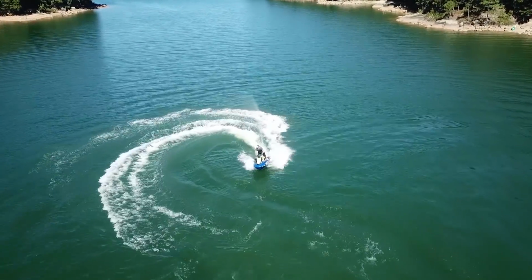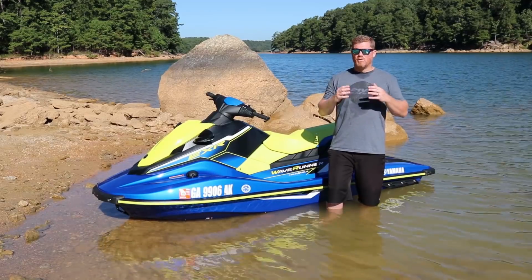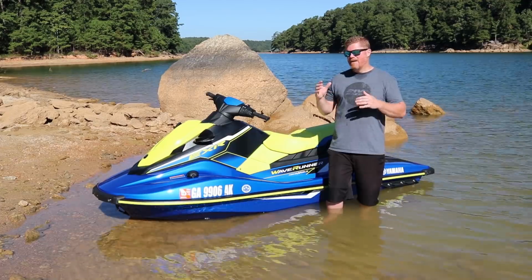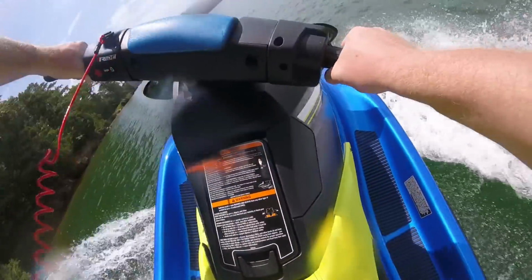So again, the EXR may not be exactly what you're looking for, but if you're definitely interested in having a whole lot of fun and just having a great time, we cannot praise this machine enough.